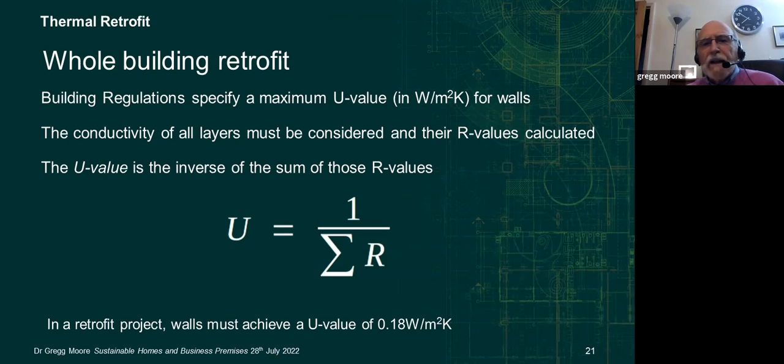According to the building regs, if you're going to do a retrofit project, then the walls must achieve a U value of 0.18 watts per square meter Kelvin. By the way, I have absolutely no idea why they're called U values. R values are called R values because of resistance. I have no idea why U values are called U values, but they are. Americans, of course, tend to think that bigger is better rather than smaller is better. So they like to talk in terms of R values rather than U values. But in this country, the building regs talk in terms of U values.